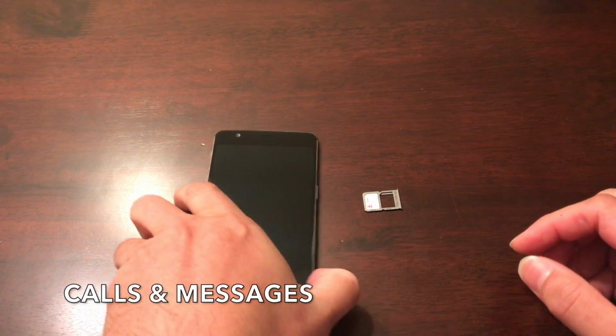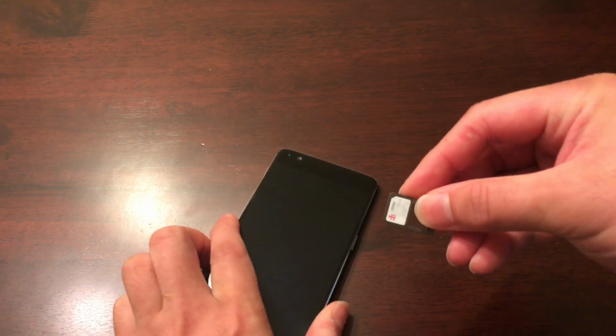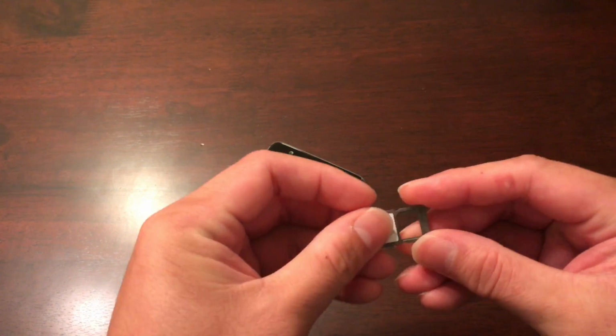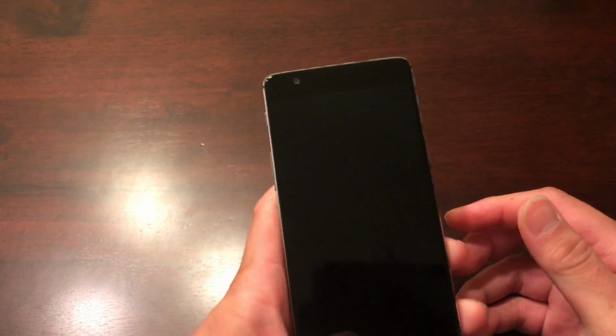So the OnePlus 3T, while it does not have micro SD card expansion, it does offer dual SIM support. So quickly here you can see the dual SIM tray. I've got my T-Mobile SIM card here. So if you need dual SIM capabilities, that's a nice thing to have. We'll go ahead and plug that back in.